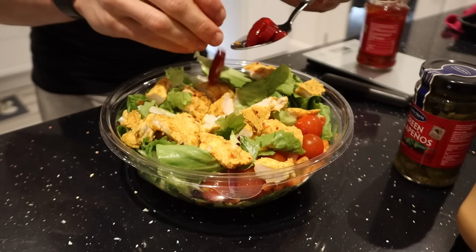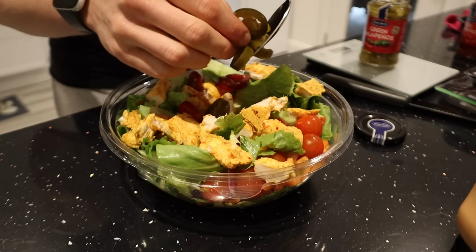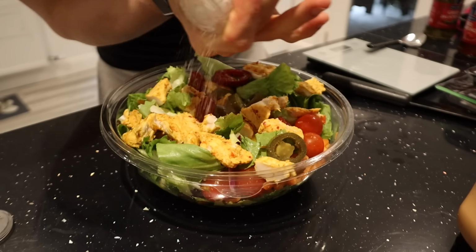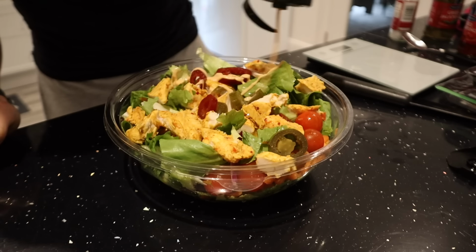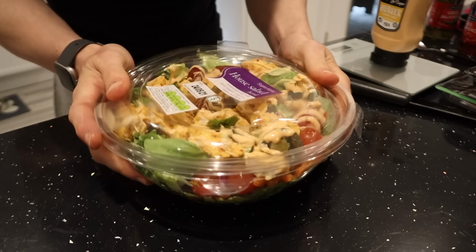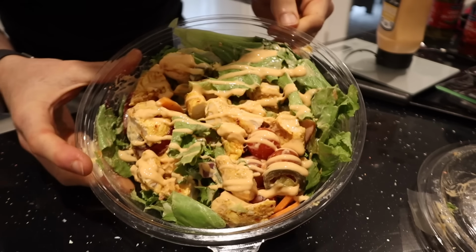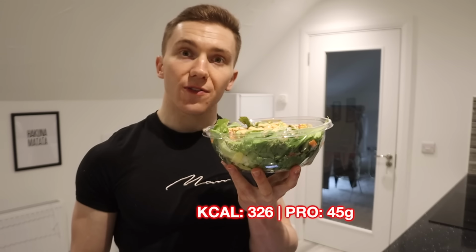Let's add in 30 grams of jalapeno, so some red and some green as well. Let's add a little bit of sea salt for some flavor. So this is how we are looking before I ruin it with some sauce. And then 50 grams of this burger sauce, which only has 28 calories. So that is 25 grams. Then I always like to give it a shake and add the rest. I actually only ended up using 40 grams in total. All right, so 326 calories and 45 grams of protein.